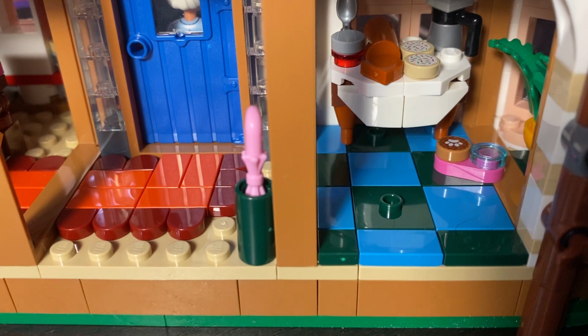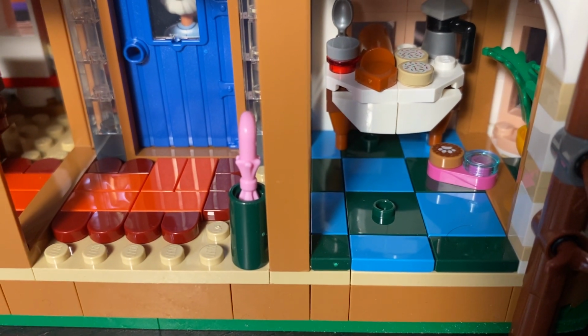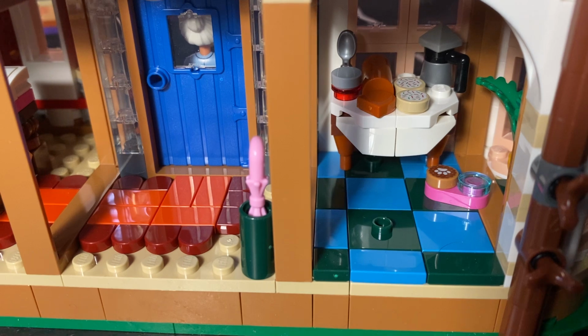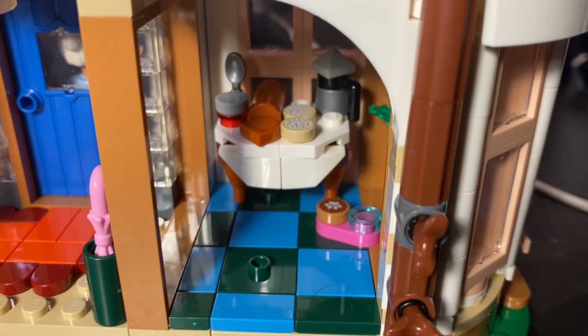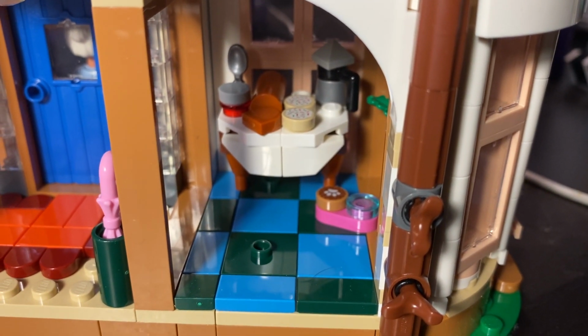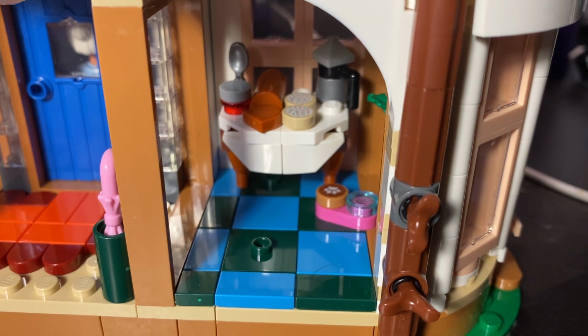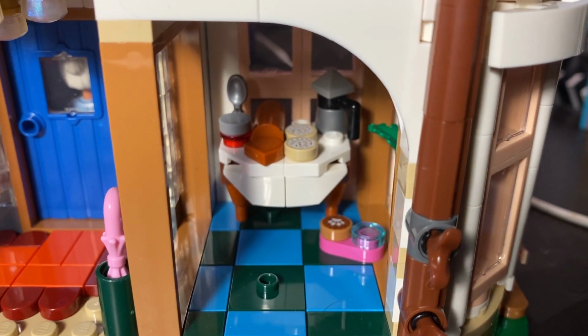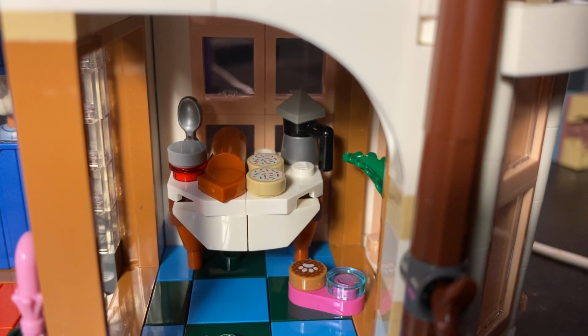The umbrella is mounted on a dark green tube piece. Very clever use of that element. Didn't really think that I would use it to hold an umbrella, but here goes. And we have a little breakfast table and a very clever use of some dark orange elements to represent the sliced bread. Also, I really like the way they did the teapot.